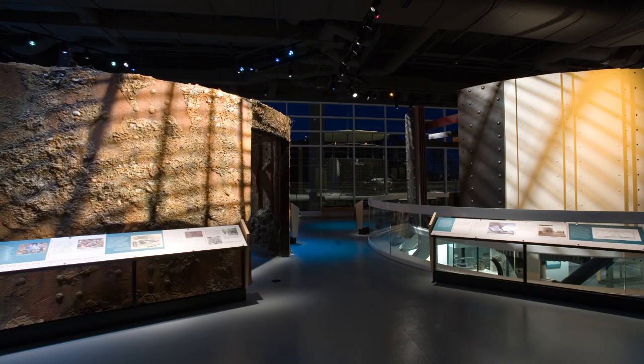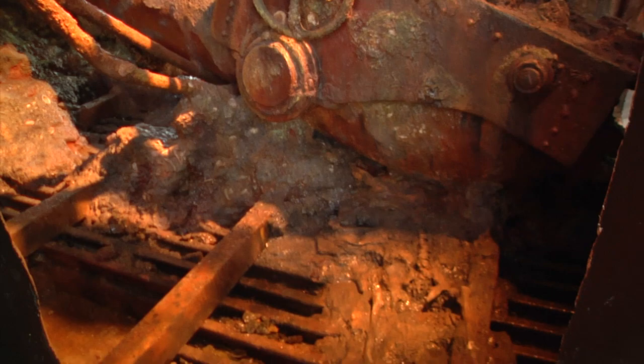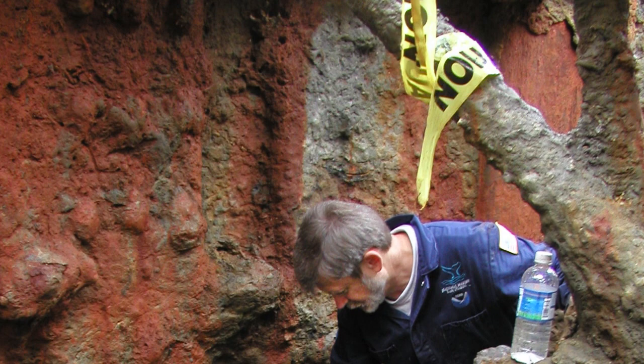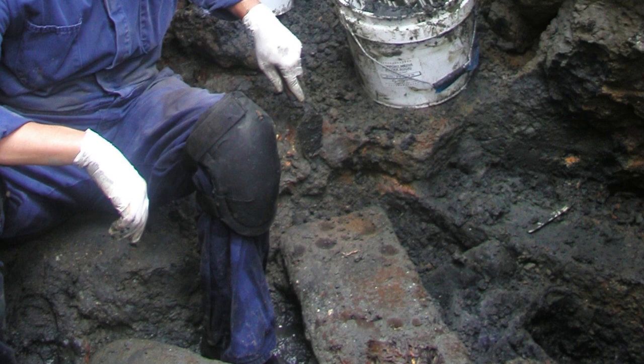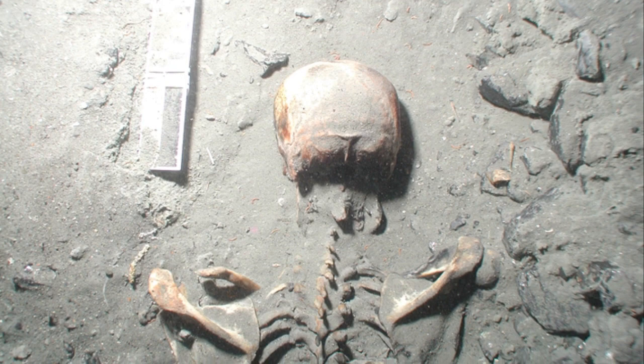The turret, one of the most intriguing aspects of Monitor's design, held a great surprise for the archaeologists who excavated it. When the gun turret was recovered, it was filled with about 8 feet of really thick sediment and hard marine concretion, as well as big artifacts like the guns and carriages. And as the archaeologists began to excavate the layers of sediment, they found the remains of two of the heroes of the Monitor, of the 16 who went down with the ship, fully articulated skeletons.